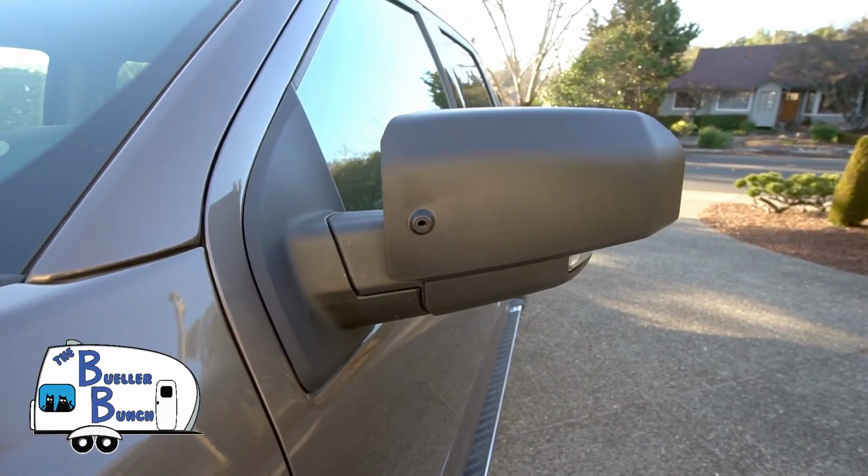We're going to get the Bilstein 5100s. I don't know if we'll really need them, because I haven't even got a trailer yet to see how much of a squat it's going to have.